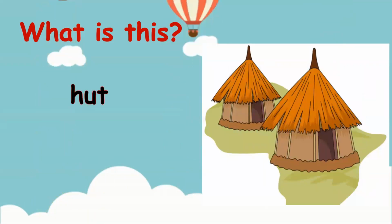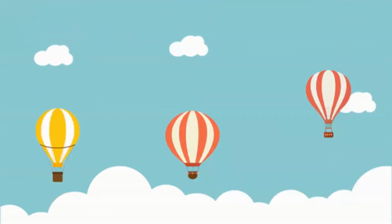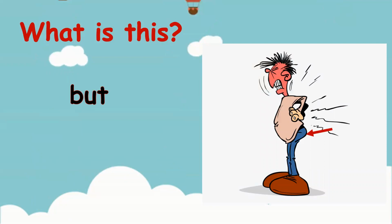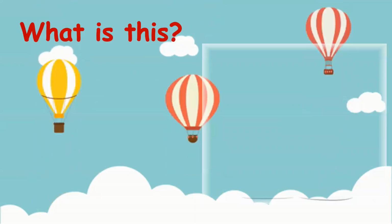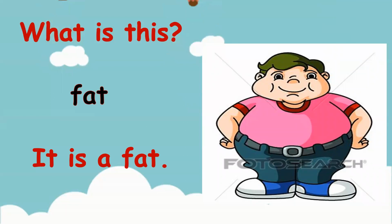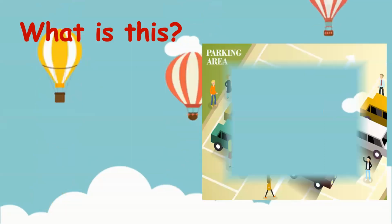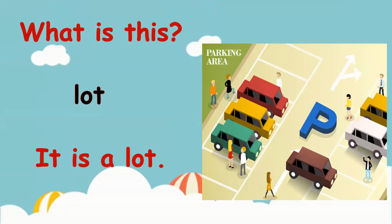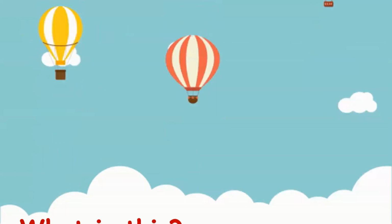What is this? Hot. It is a hot. What is this? But. It is a but. What is this? Fat. It is a fat. What is this? Lot. It is a lot. Parking lot. Very good.